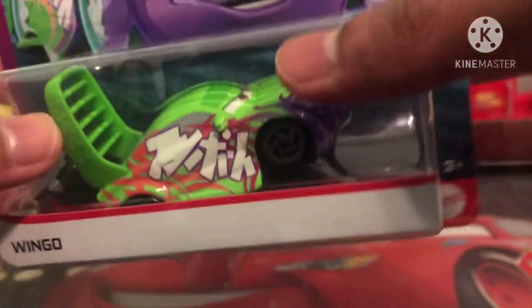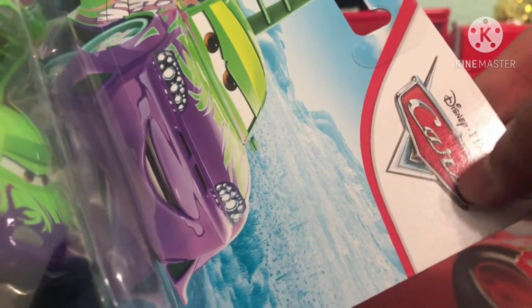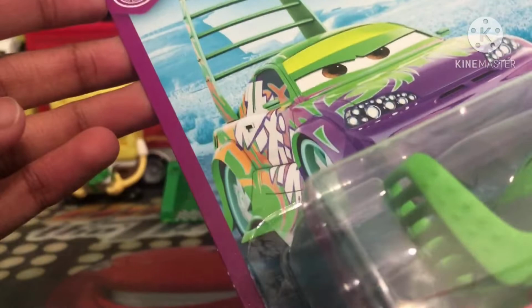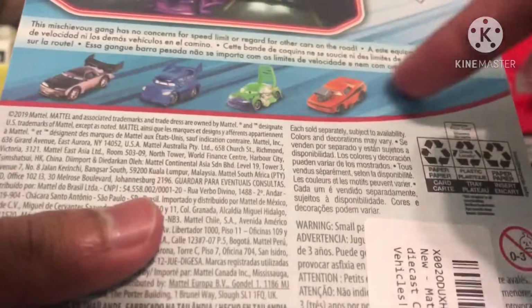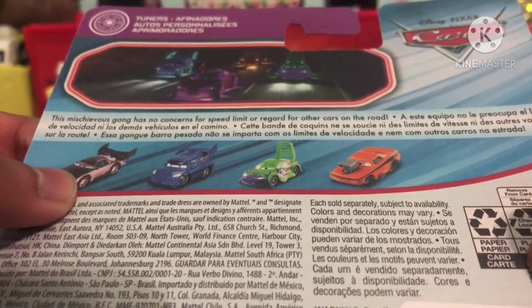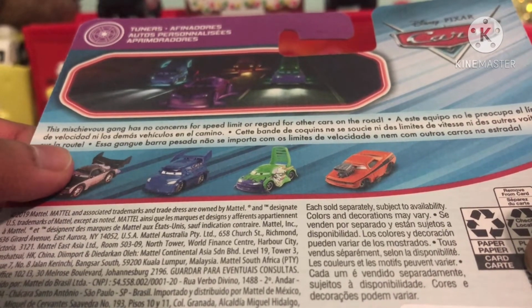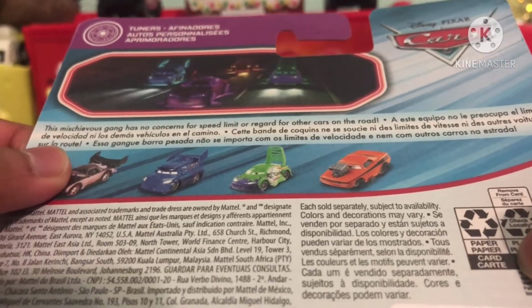You see the name tag, the diecast itself, the word for the name tag, the Mattel logo, and the 2019/2020 Cars logo. He is a part of the Tuner series, a very nice series in my opinion, although it only contains 4 Tuners. That being Boost, DJ, Wingo, and Snotwad, all of which you can see on the back of the packaging, very nice. And the description reads, "This mischievous gang has no concerns for the speed limit or regard for other cars on the road."